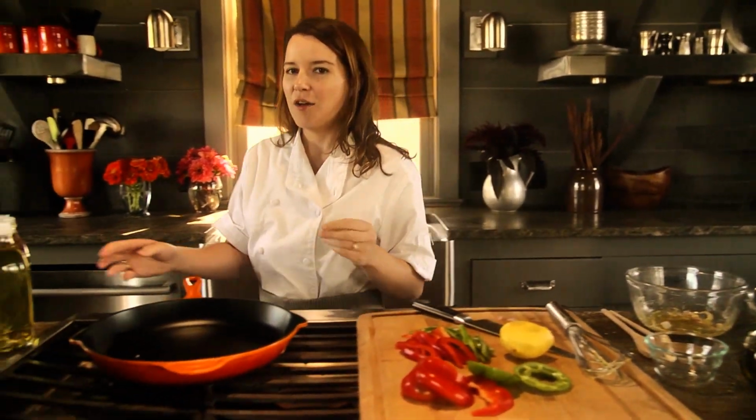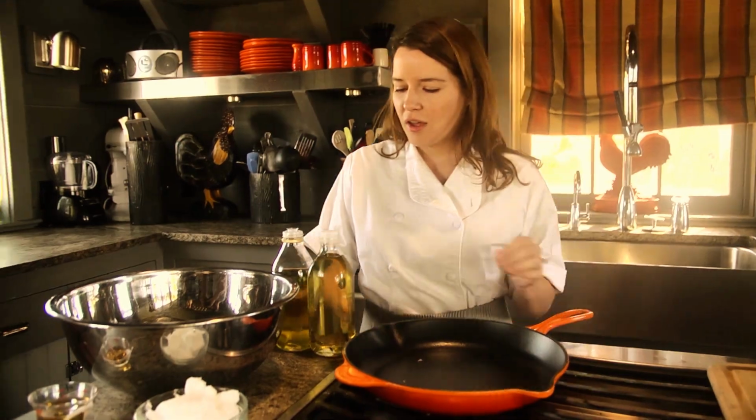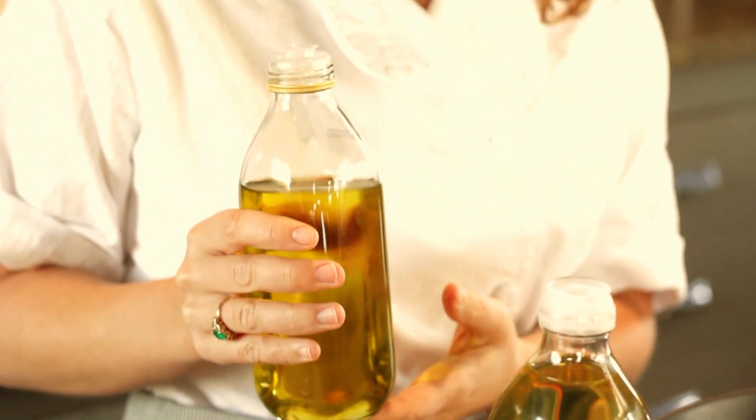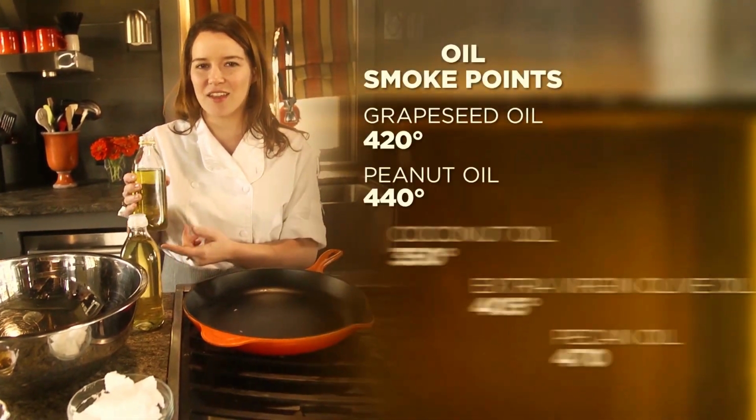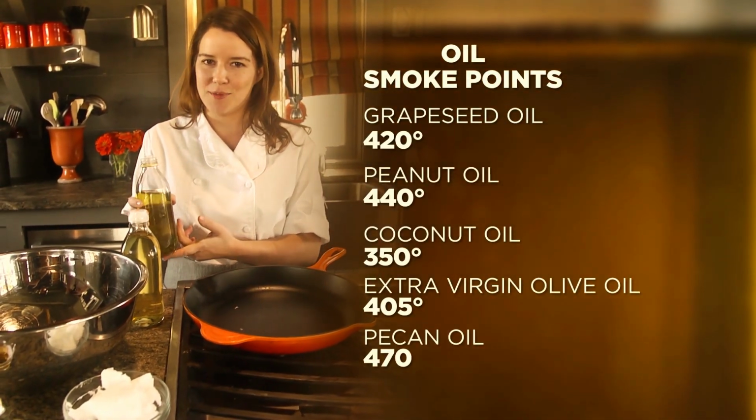The next kind of oil we're going to talk about is cooking oils. So one thing to consider when cooking with oil is the smoke content and the flavor it'll add to your food. First, we have peanut oil, which is great for frying. It has a very high smoke content, which means that the oil will break down at a higher temperature.